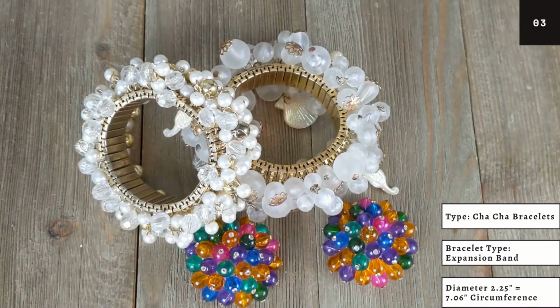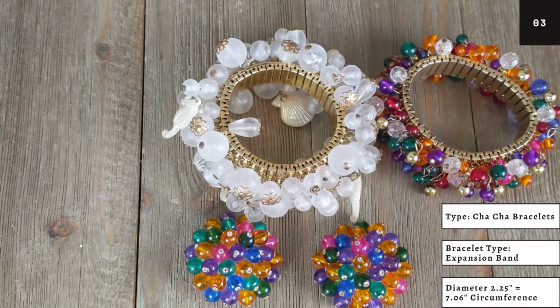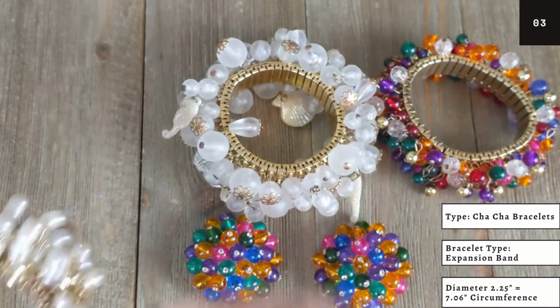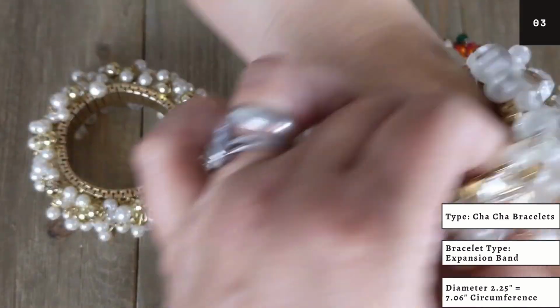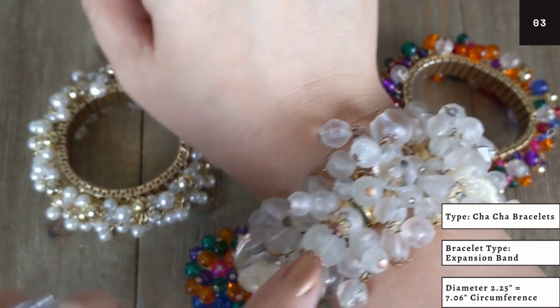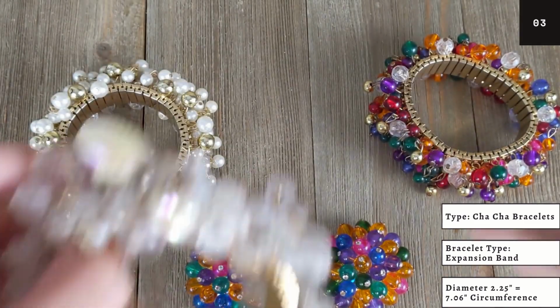They are great. Let's see, I'm going to put this one on. I think this one is actually a little looser than this one, and then this one is a little bit bigger. But they will be snug on your wrist if you are worried about that. They will be snug. Oh, I absolutely love these things.